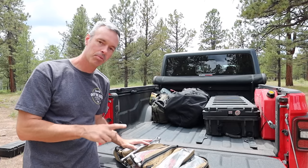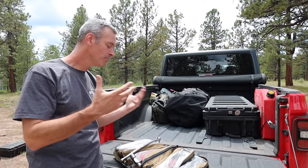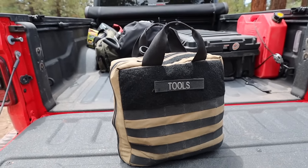I actually am planning on building another one just so I don't have to keep moving this from vehicle to vehicle. I'll have one at least in the Cherokee Chief full time. So it's a great toolkit.